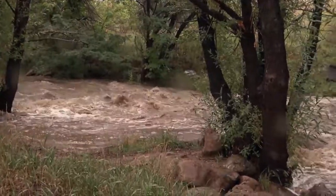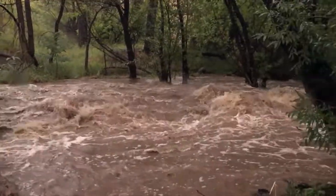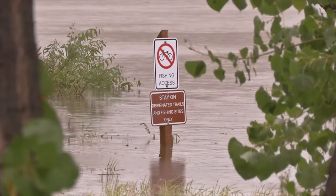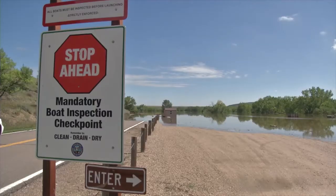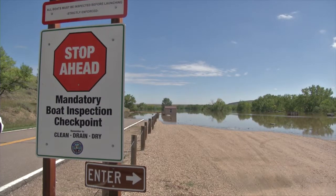It may look like a rushing river, but this is actually Bear Creek running past Skunk Hollow picnic area. Other parts of Bear Creek Lake Park are completely underwater. Some picnic areas are underwater and parking lots are small lakes. We're right at what's called our whitetail picnic area, which is also our boat inspection station. And typically this is completely dry ground we're standing on.